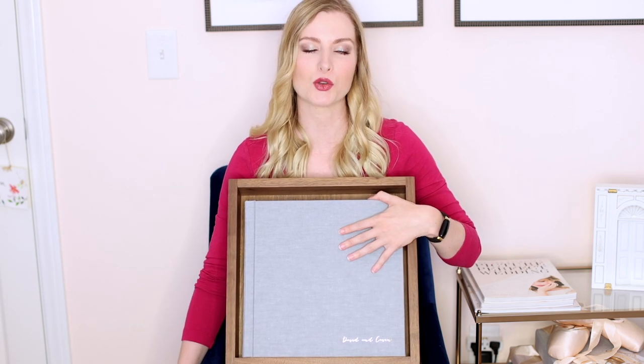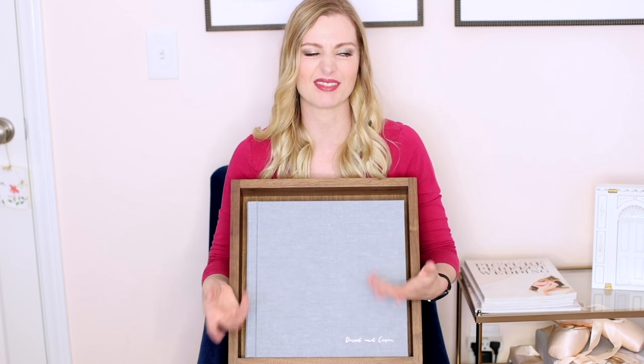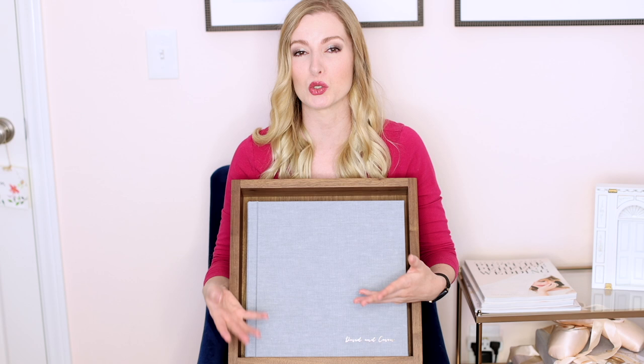Four album covers. If you're trying to figure out what color cover, I often recommend something that matches the wedding color palette or the colors in your home. If you don't want to go with one of those, you can go with something really timeless and simple, like a neutral color.